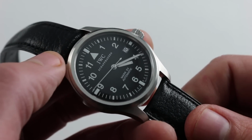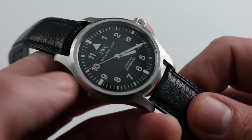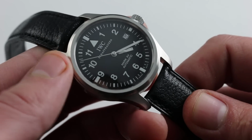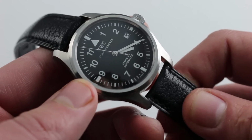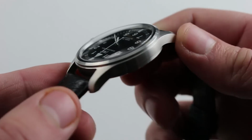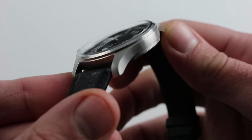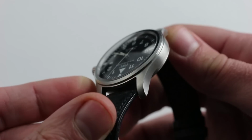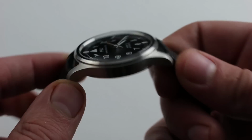Now, launched in 1999, the Mark 15 ran until 2005, and again, one of the traditionalist pieces. There's a number of reasons for that besides the 36 millimeter case. The first is the completely subdued finish of the metal on its exterior. There's no use of high polish. It's all satin brushed. This is to better resist gleam and glare when used in an instrument capacity.